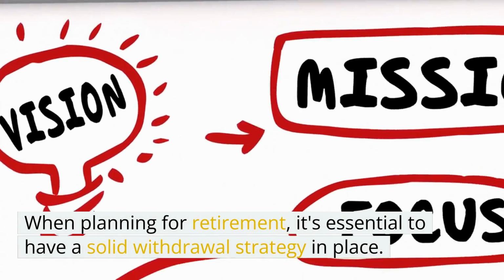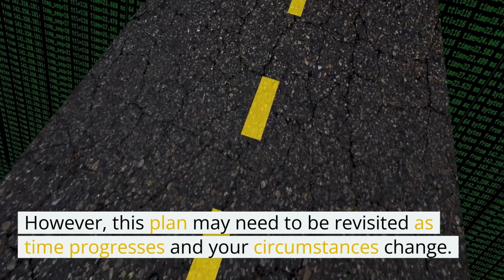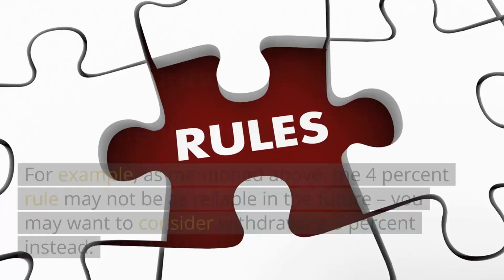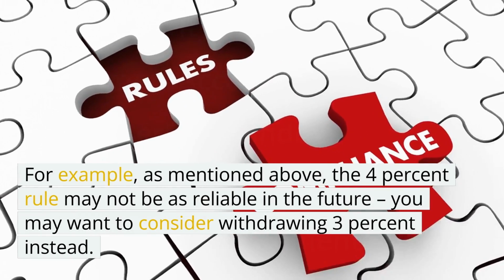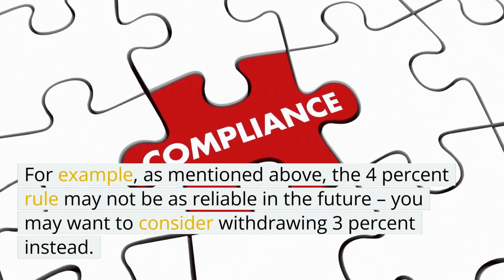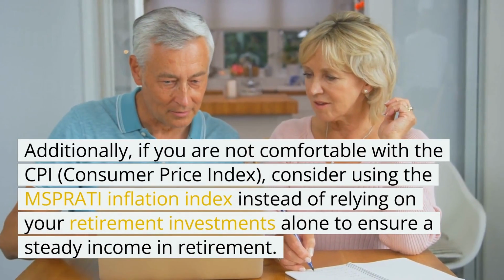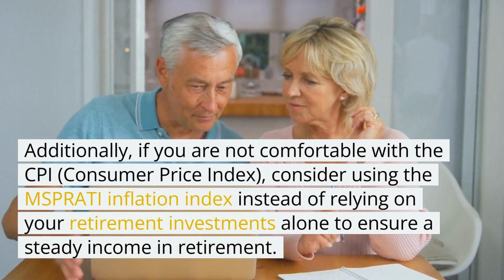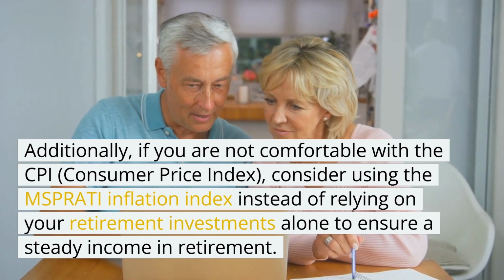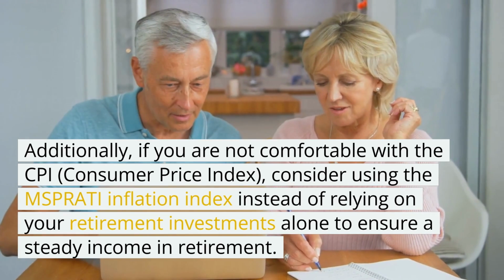When planning for retirement, it's essential to have a solid withdrawal strategy in place. However, this plan may need to be revisited as time progresses and your circumstances change. For example, as mentioned above, the 4% rule may not be as reliable in the future. You may want to consider withdrawing 3% instead. Additionally, if you are not comfortable with the CPI, Consumer Price Index, consider using the MSPR-ATI Inflation Index instead of relying on your retirement investments alone to ensure a steady income in retirement.